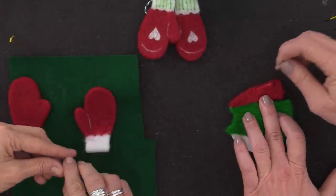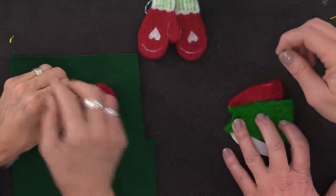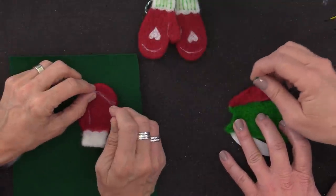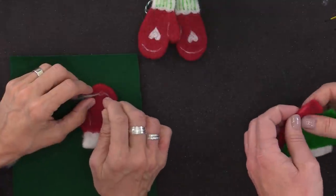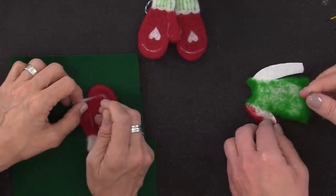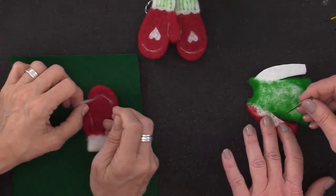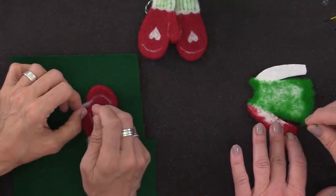Okay. So I'm going to put a little arch on these here. Again, just pick a spot. Tack down the arch as you go. It's meant to look almost like a little chalk line. Not too strong.